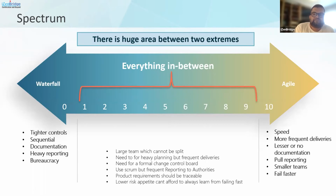Where you want the product backlog, every time the product backlog is being changed, you want to have traceability, just like we have the requirement traceability matrix in the predictive lifecycle. You want to have a similar audit trail. Now, Agile doesn't really encourage that, but what if you want to have it, right?